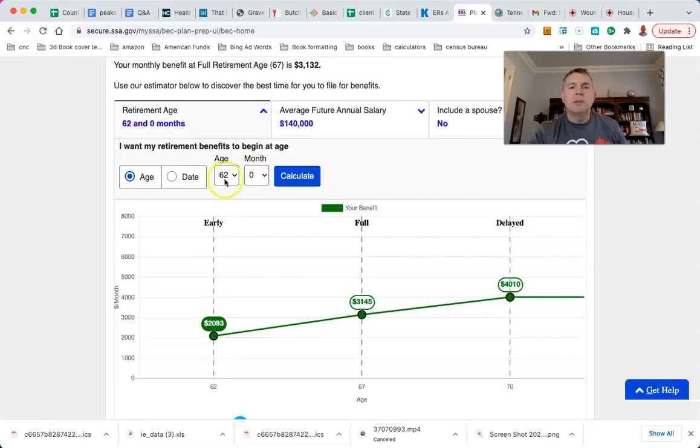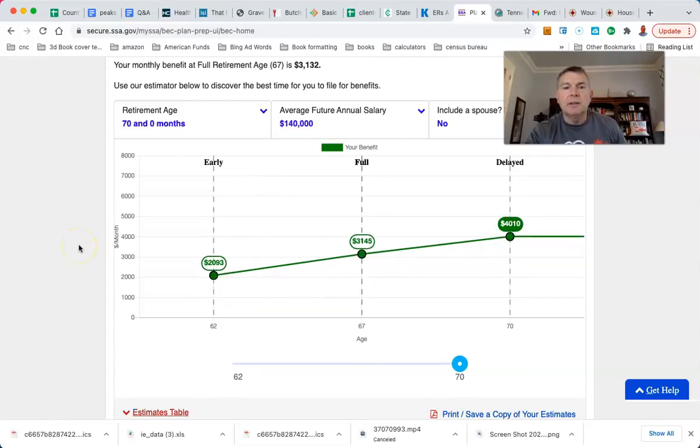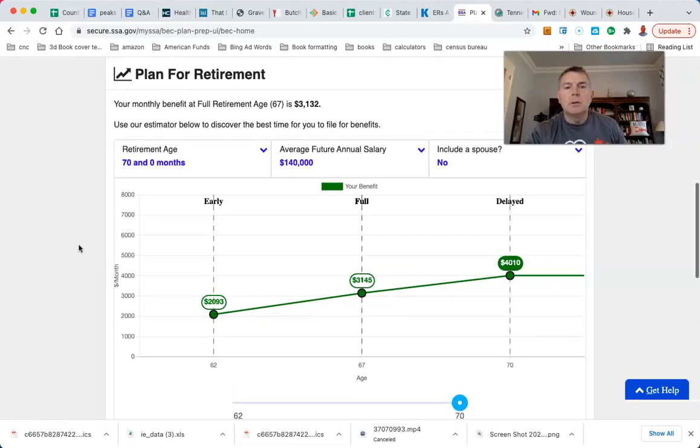What if I work until I'm 70? What will my benefit be? This is all in today's numbers, by the way, not adjusted for inflation. It's the same exact thing. Huh. Use our estimator to discover the best time to file for your benefit.